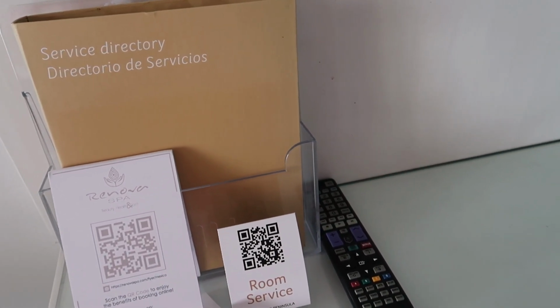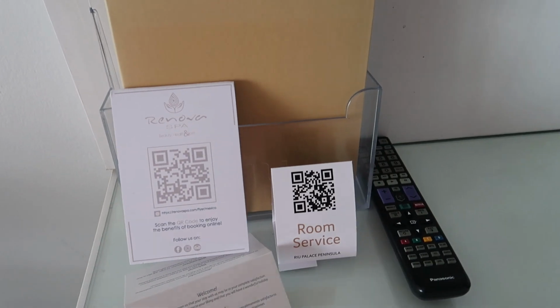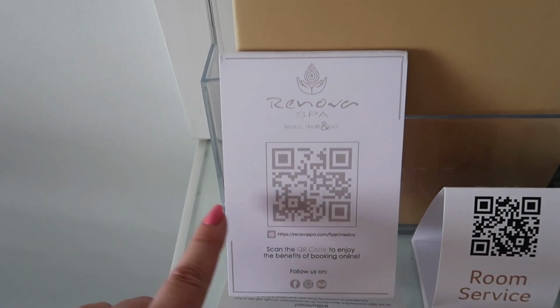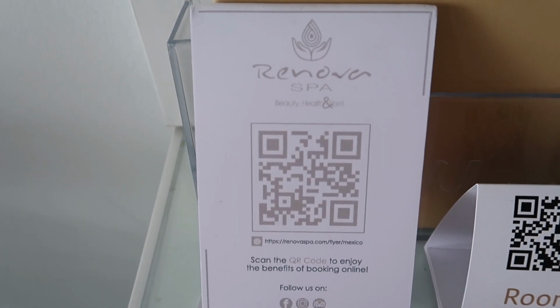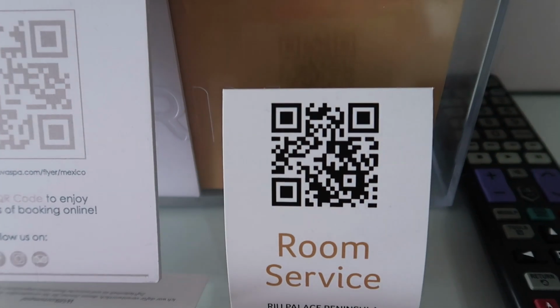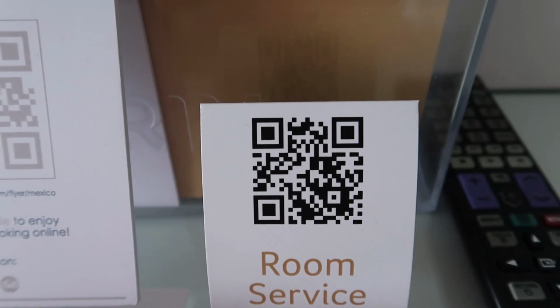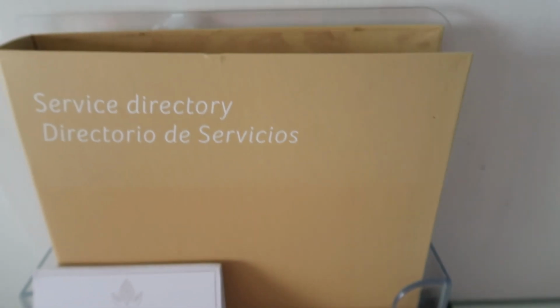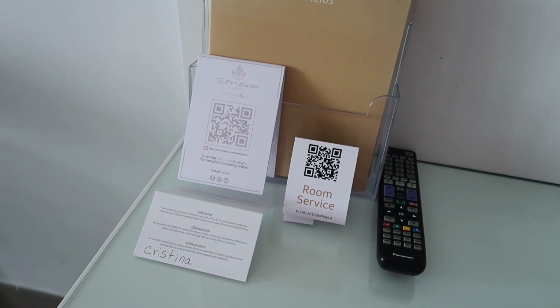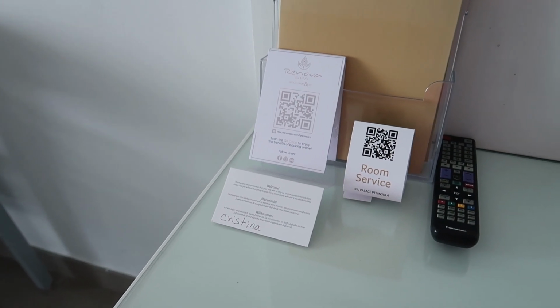So room service is also included with your stay. And there's also a barcode here for the Renova Spa, so you can get any spa treatments that you'd like. And again, you can scan that to see what's available. Also, you have the service directory here in this binder, and just a little welcome card from our housekeeper.